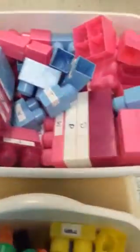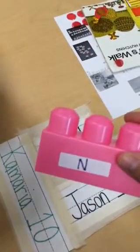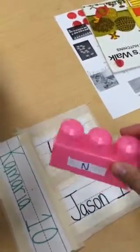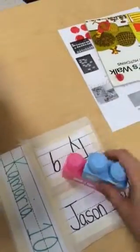They'll just get to play with the blocks, but the key is to build, they have to say the letter or word first. So N, O, two. You can even make it challenging, like can you come up with a word that starts with that letter, so they can continue to build.